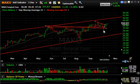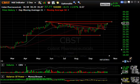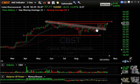MAKO acting very well after reversing off the moving average and back up through resistance. Took out this declining tops line and now headed for a retest of the highs around 40, from 40.5, and maybe the top of the channel around the 46.7 range. Lastly is Cubist, which also is edging higher after the breakout and a pullback retest. It's back up against resistance right here. This zone, if taken out, could lead to a spike up in Cubist that gets into the mid-40s pretty quickly.